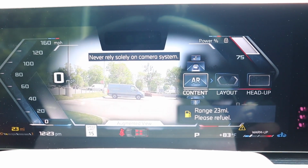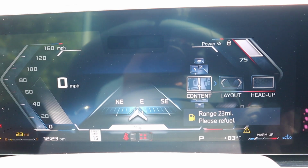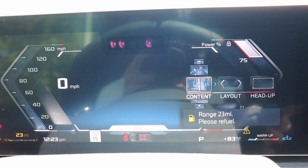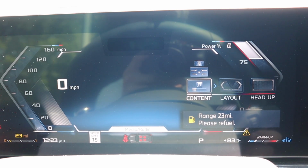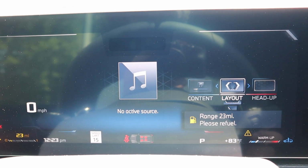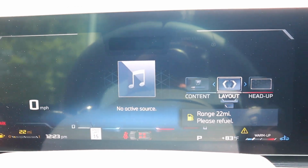This even has the augmented reality system. So you can pull that up for the forward-facing camera. Might be a little bit more beneficial at nighttime, but it still gives you an additional view. You have your G-force meter as well as some music. And then you can also go to the layout. So you can change that depending on what you would like to see. And for the last one, this has a head-up display.